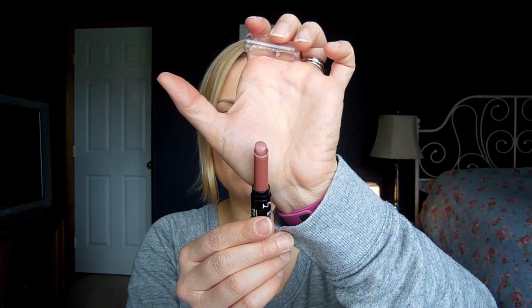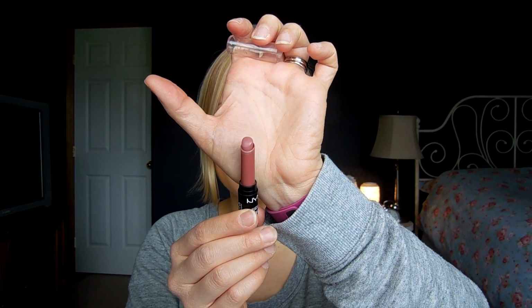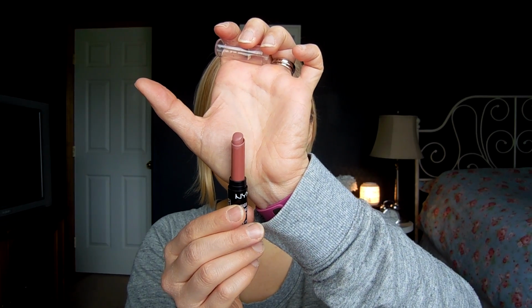But Flutter Kiss is just a beautiful mauve-y, rosy type color. Again, nothing super exciting, but it just is a your lips, but better type of lip color. I kind of live for these types of colors. I'm not someone who normally puts a lot of color on their lips. I prefer to put more emphasis on my eyes. So anyway, been loving those two this week.